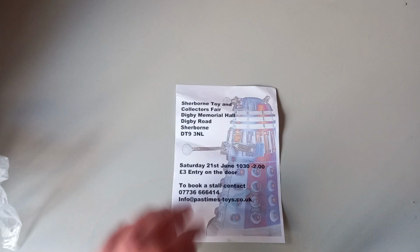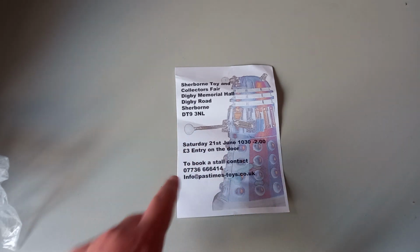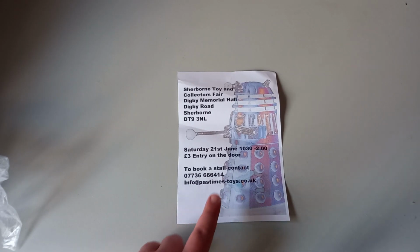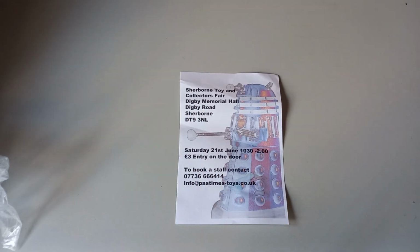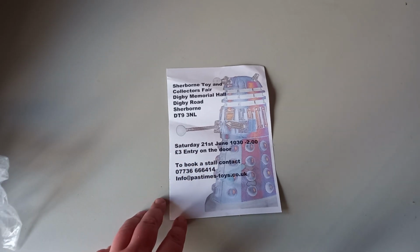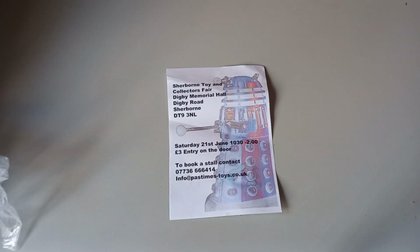I'm going to do this quickly. This is a little bit of a plug for another event. I mentioned in one of my last videos a local dealer to me, Oliver, who's got a shop in Sherborne, Pastime Toys. He deals in a lot of old school die-cast models, toy soldiers. He gave me this leaflet. He's putting on this event on June the 21st in Sherborne, near Yeovil, near Dorchester. And I said I'd show it in the video. So if you're in the local area, worth going and checking out. If you're interested in selling, it's got his details on there as well. There's hardly any toy fairs in the southwest, so it's worth supporting the events when they pop up. He said it's a one-off, but if it's successful, he'll consider doing more of them.